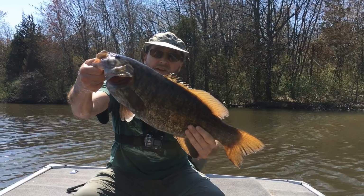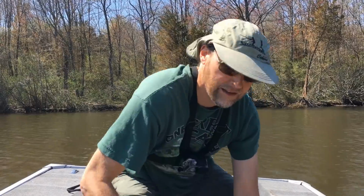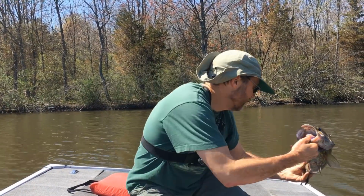I gotta measure it. I'll tell you what it is after I measure it. It's got to be nearly 23 inches. Just under 24 inches, folks. Gonna get her back in the water.